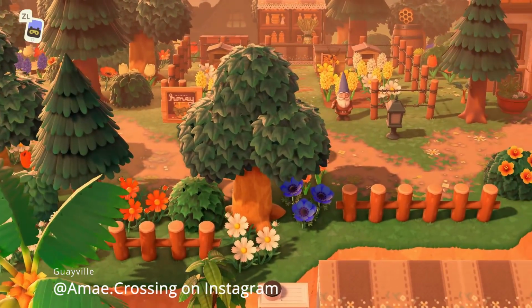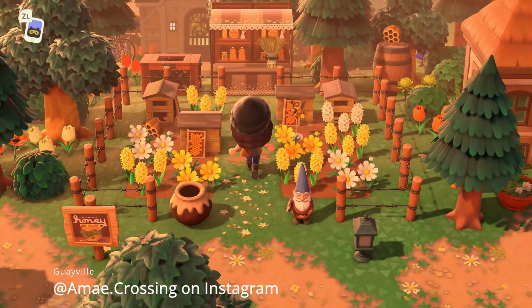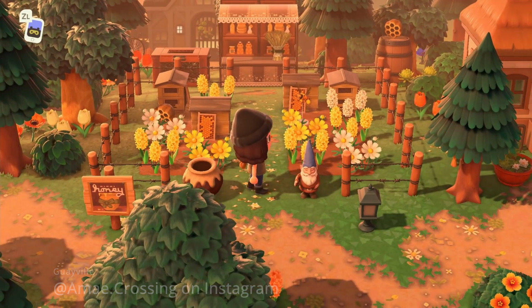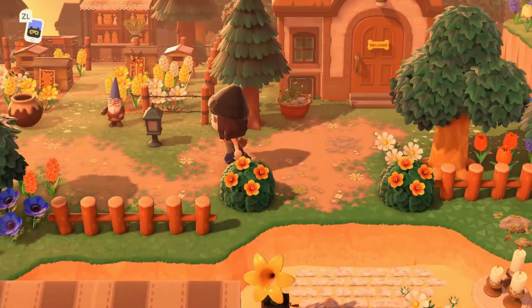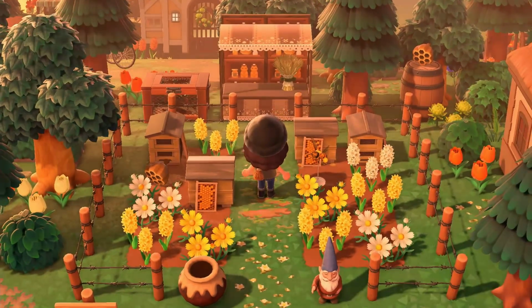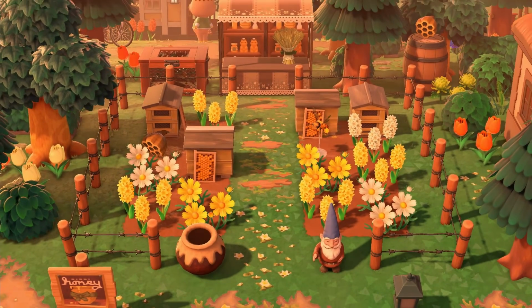So here is another apiary, which I loved this one in particular, not only because it's next to Bee's house, which, I mean, bees, come on, so cute. But I really like the different use of flowers here as well. You have the yellow cosmos, the white hyacinths, the white cosmos, and then the yellow hyacinths. So you have a lot of different floral options here. And then the gnome too, who looks like he's just tending to this little apiary, is just absolutely precious.